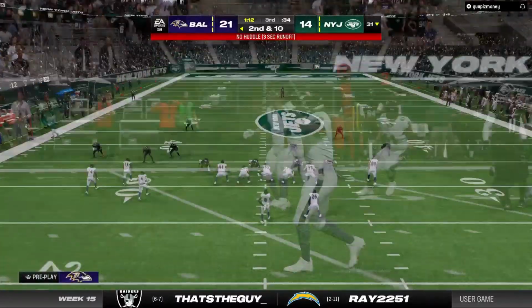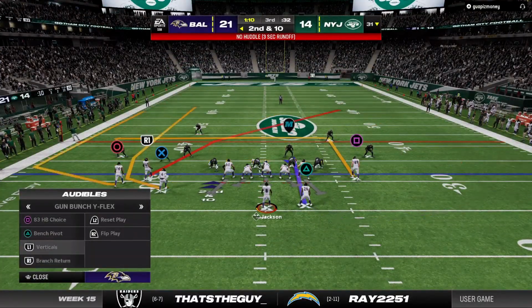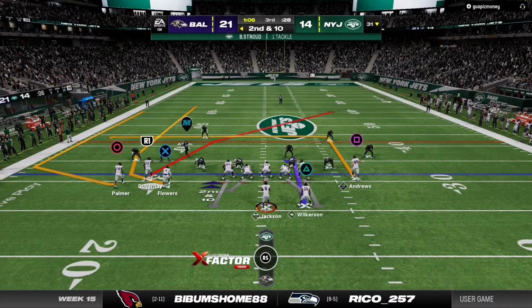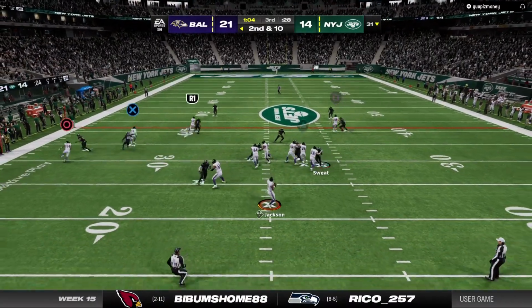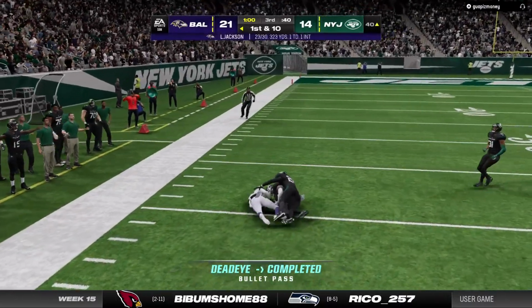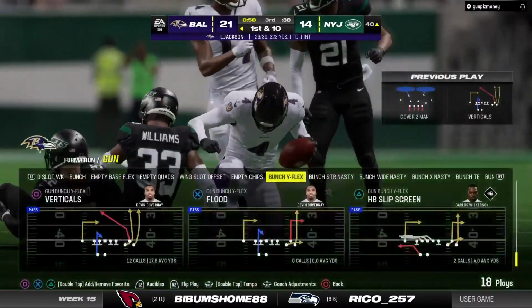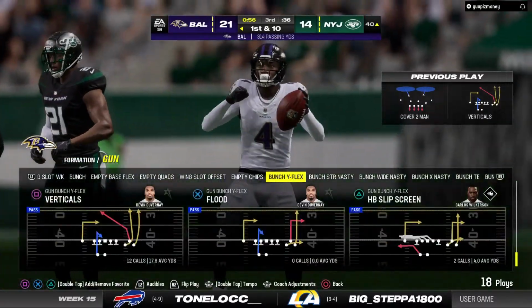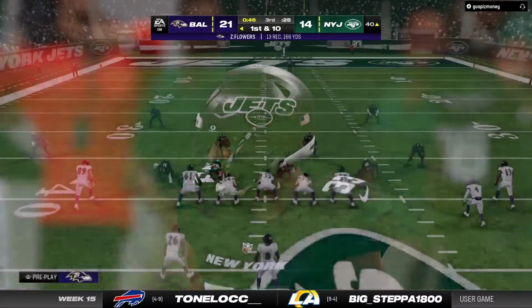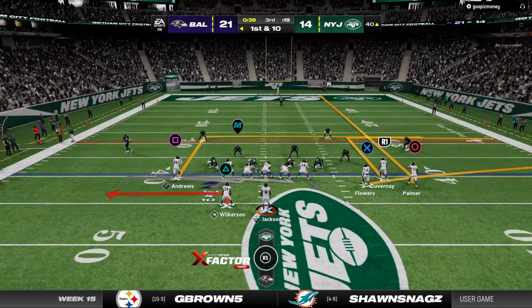So he stopped for no gain, and that's going to bring up 2nd down. And they're going to speed things up here. Jackson will throw again. That's caught. It's Flowers. And that's going to be another first down as the tackle is made at the Jets' 40. That one nearly 30 yards, 29 officially. First down, Baltimore.